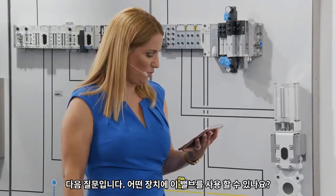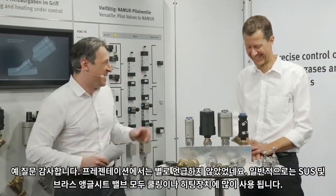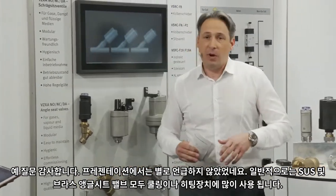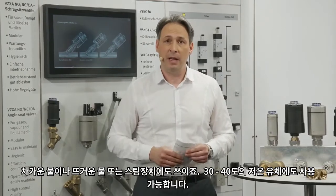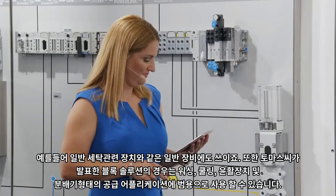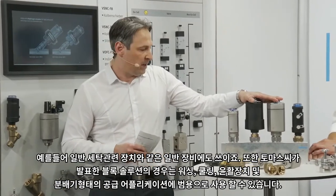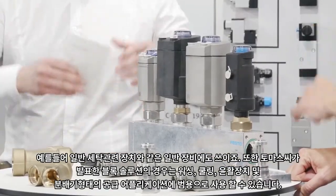The next question is, for which application can I use the valve? I haven't mentioned that in the presentation. In general, these angle seat valves, this type of stainless steel and brass angle seat valves, are very common for cooling or heating circuits, hot water, cold water, and I mentioned steam as well. Cooling, like I mentioned, down to -30, -40 degrees. But also for ordinary washing applications, for instance. This is quite a common application. And this type of block solution, what Thomas presented here, is also a distribution block, with one inlet for washing, cooling, lubricating circuits, and then a distribution line in general.